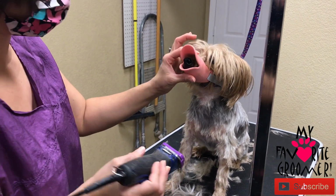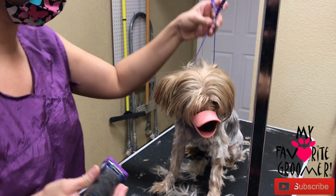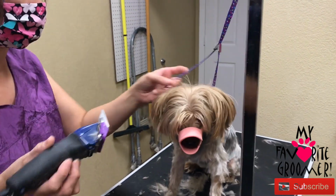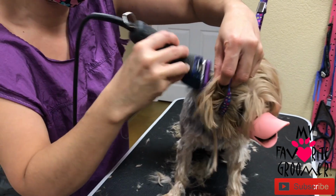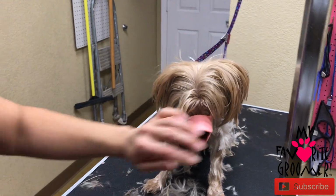So if you want one of these muzzles, it comes in a kit. Just email me. I don't have the prices for you yet, but they won't be online just yet. So you have to email me if you really want one of those. It's cute, but he hasn't tried to bite. I'm still waiting to use it on a dog that's actually trying to bite me to see how effective it is.